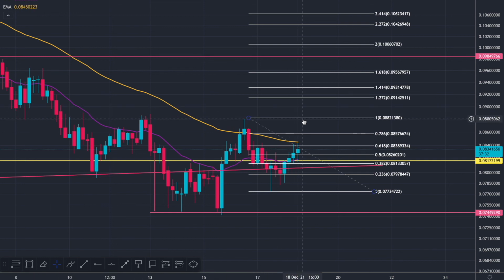So if we could come back and hold that as support, that would be key, because we've got the 1 fib level, which is a really strong level of support to hold, and we're at a key resistance and support level too. If we hold the 1, we know that next we go to the 1.618, which I definitely can see happening for VeChain. Obviously that's why I'm talking about both sides, because I could be completely wrong, and that takes us to 0.095 cent for VeChain.